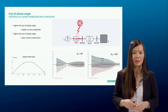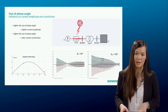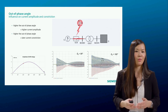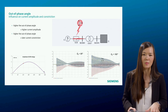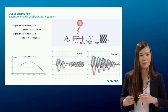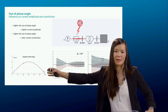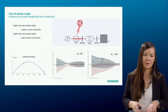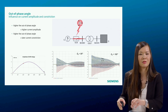It has been found that the amplitude of the out of phase voltage, of course, depends on the out of phase angle. You can have generator and system in phase, that means the out of phase angle would be 0. Or you can have the out of phase angle of 90 degrees, which is written in the standard, and you have to test for it. Or you can have the out of phase angle of 180 degrees, which is like the maximum opposition that can happen. And as you can see in this little diagram on the left hand side, I hope I can show that here, there's an influence of the out of phase angle on the amplitude of the voltage, and the out of phase voltage, of course, will determine how much the out of phase current will be.